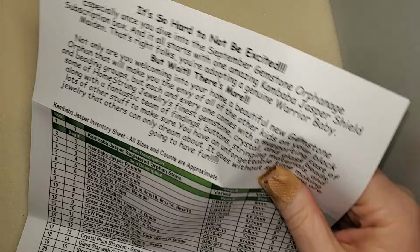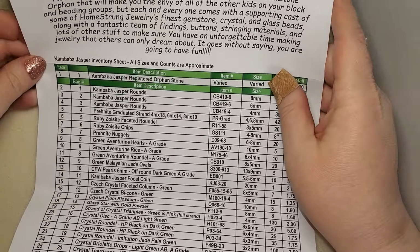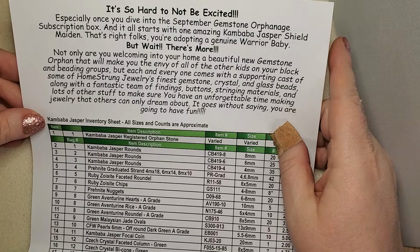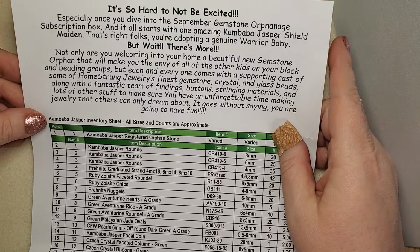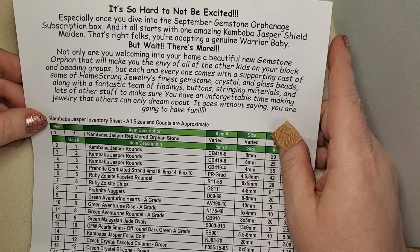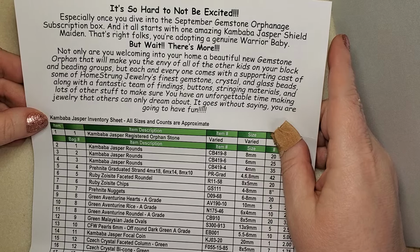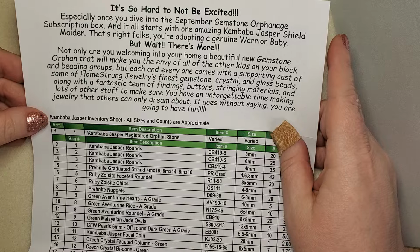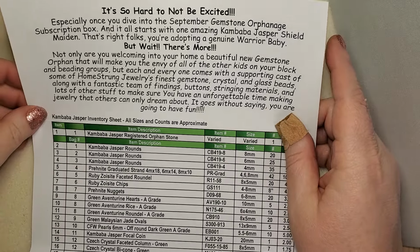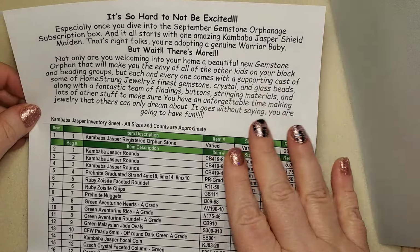So this month it says, it's so hard not to be excited, especially once you dive into the September Gemstone Orphanage subscription box. And it all starts with one amazing Kambaba Jasper shield maiden. That's right, folks. You're adopting a genuine warrior baby. Remember the spoiler on the sticker? I told you. Anyway, but wait, there's more.